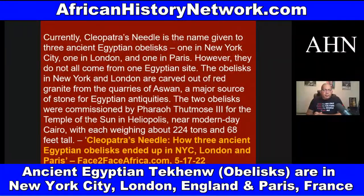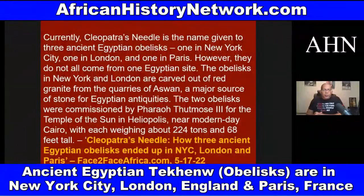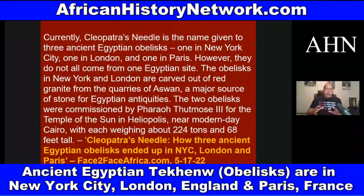The 2 obelisks, or Tekenu, were commissioned by Nesubiti, or Pharaoh Thutmose III, for the Temple of the Sun in Heliopolis, near modern-day Cairo, Egypt, with each weighing about 224 tons and 68 feet tall.